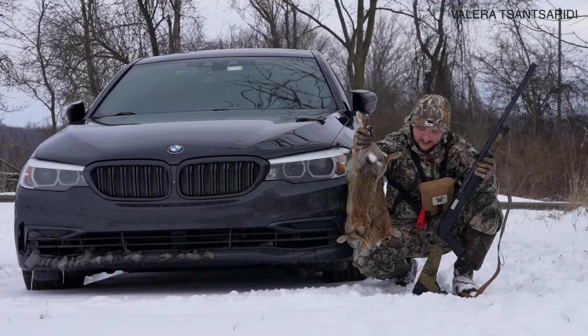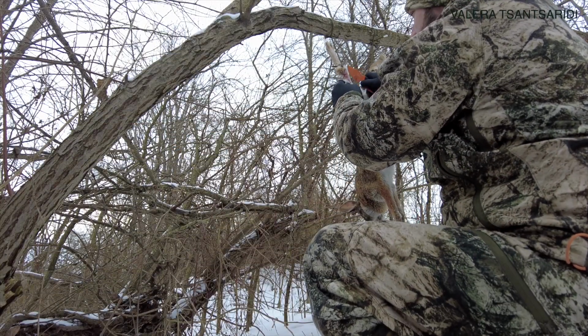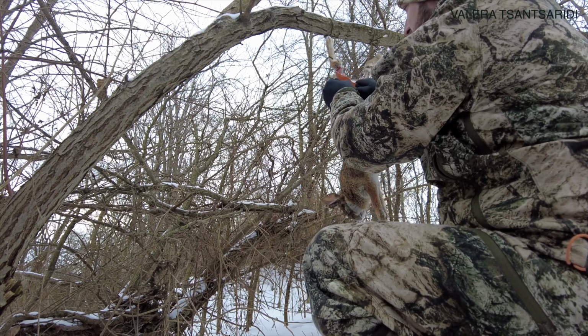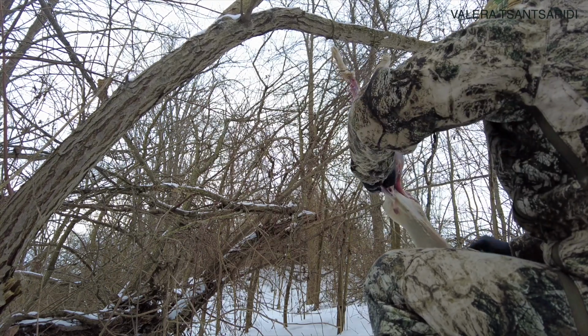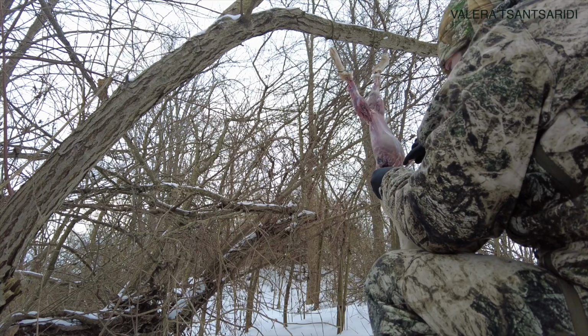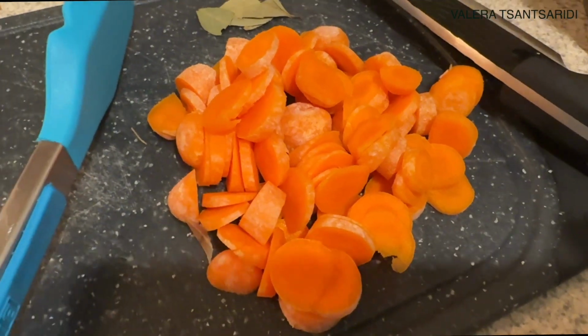Yeah, today was successful hunting for these rabbits, and I want to show you how to dress the rabbits. You need a rope, you need to put it on a tree, you can dress it in the fields, but clean everything after. Okay, let's go cook these rabbits with the carrots and onion. Let's go.